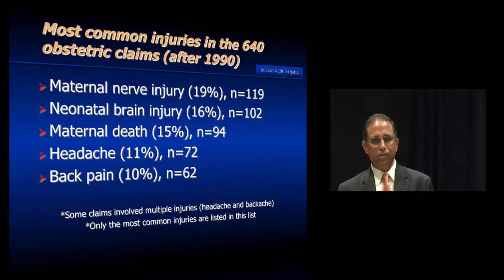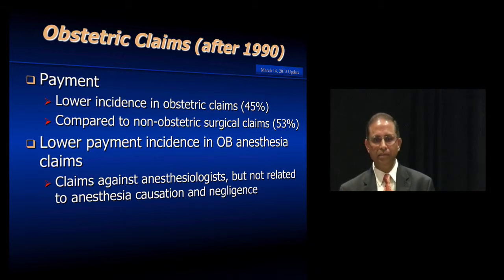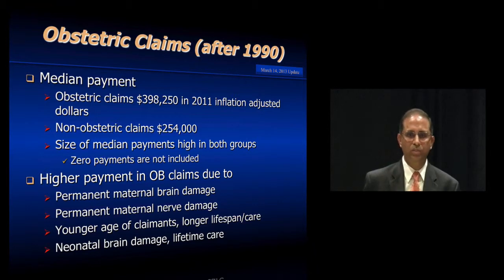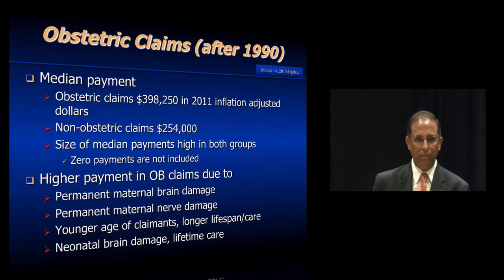What about the payment amount? There is lower incidence of obstetric claims in terms of payments compared to the non-obstetric claims, 45%. And the lower payment incidence in OB anesthesia, they think, is because the claims against anesthesiologists are there, but they are not related necessarily to anesthesia causation or anesthesia negligence. The median payment amount for obstetric payment was higher than the non-obstetric claims, being $398,000 versus $254,000.